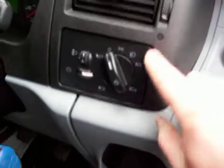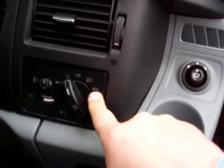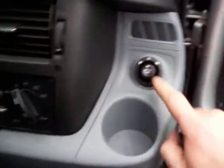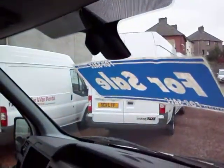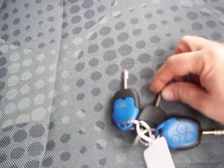What we'll also have is automatic headlights, which comes on when it gets dark and goes off when it gets light. Electric mirrors, electric windows. In this unit up here, the black unit you see, it's got rain sensing wipers as well. We've got 3 keys, two remote blue keys and 1 bare spare key there.